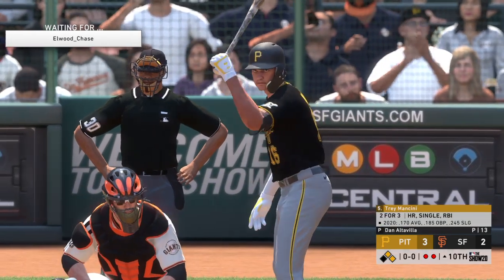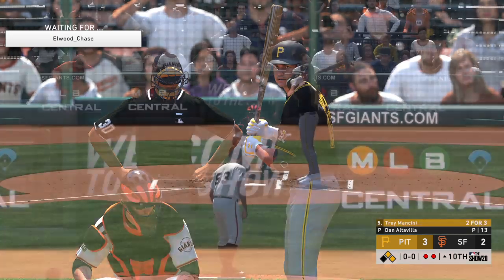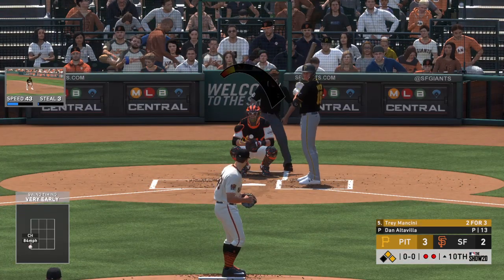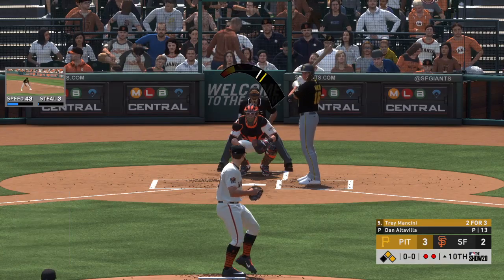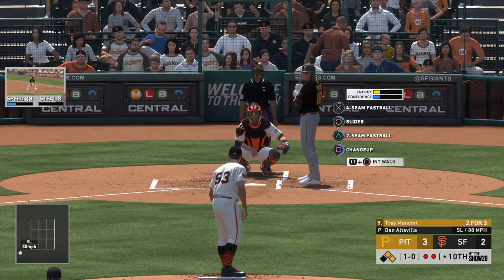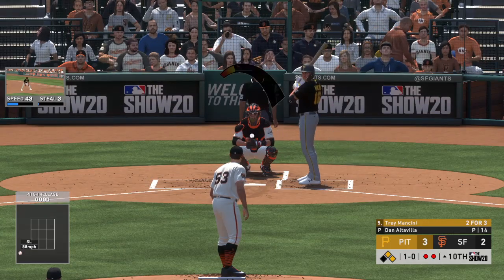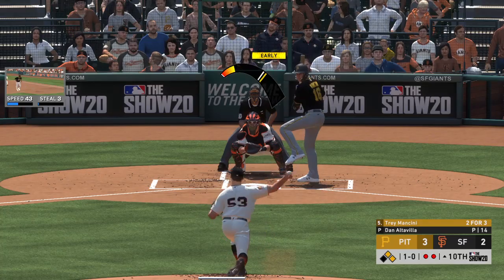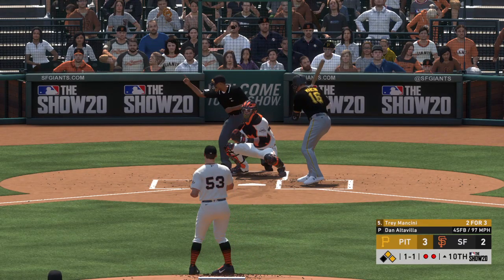To the plate now for Pittsburgh is the DH, Trey Mancini. Perhaps he can drive another one out of the park just like he did back in the second. Getting a few steps off second there. Now the pitch. Ooh, he's really in trouble, and it's just getting worse and worse and worse. This guy needs to find the strike zone in the worst way. In there, and it's even at one.